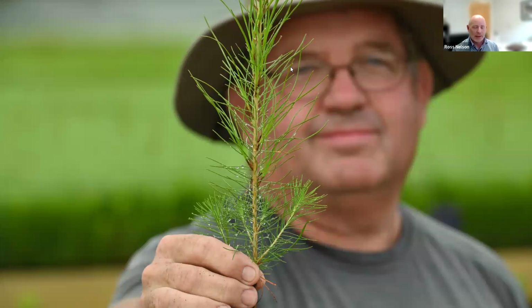And while a large part of their products have arisen out of the pine industry, with the move and foray into the mitigation space, it obviously entails a lot more types of trees and species that are part of our overall conservation mindset now. And so next slide.